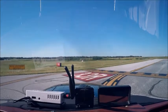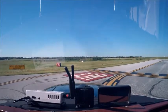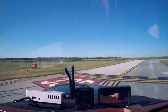They're right. Bird, right on the center line. Yeah, it's a sandpiper.